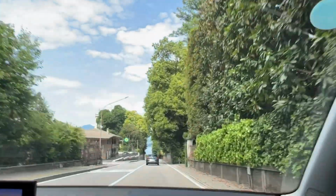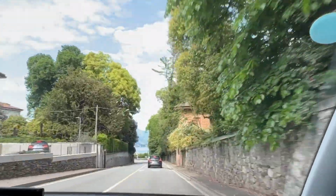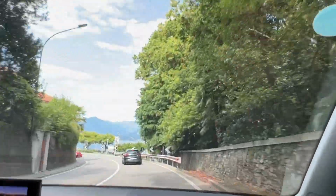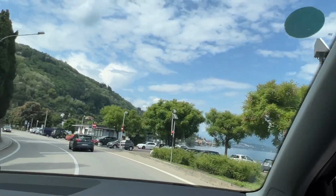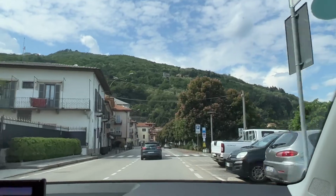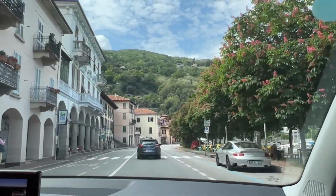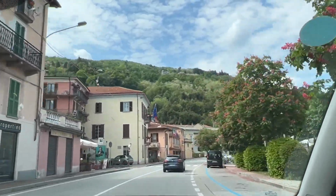Always so beautiful, around a bend and you just see the lake view. It's unbelievable. And then that beautiful mountain view. So you've got the green of the mountains, hills, and the lake water, which is amazing.